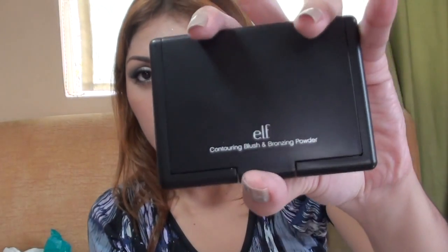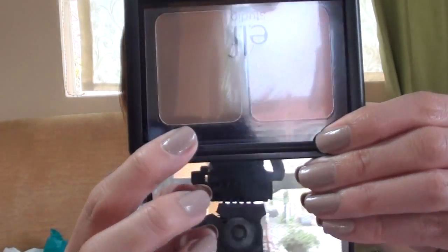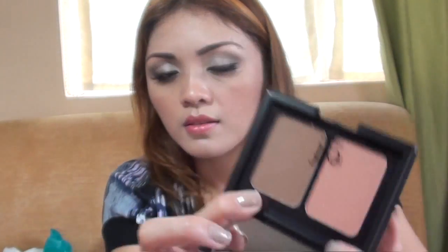And I got two bronzers. One is in contouring blush and bronzing powder. That looks like this. Oh, nice. Very pretty. The last one is the golden bronzer.